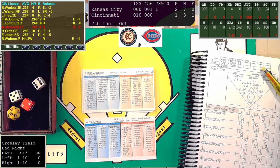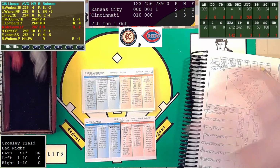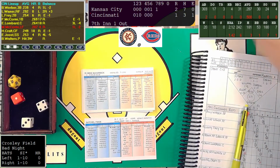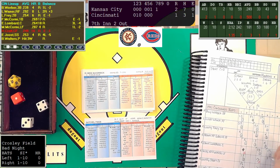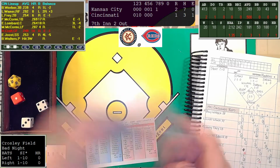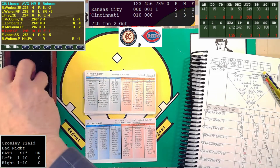So Mike McCormick has singled and grounded out. That's a 1-7 versus a righty, and he flies out to Brown in center field for out number 2. So Satchel Paige hanging on to that lead here for the Monarchs, trying to get the first Negro League Diamond Gem win here in our Barnstorming tour. Harry Kraft has doubled and popped out.